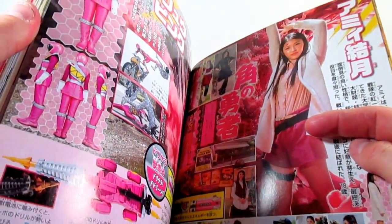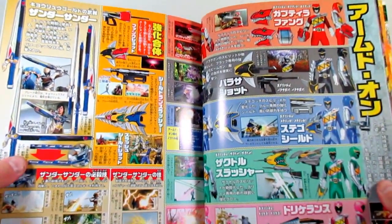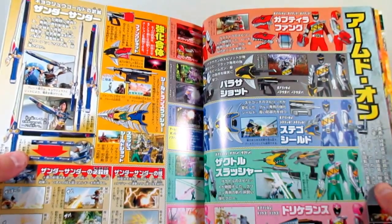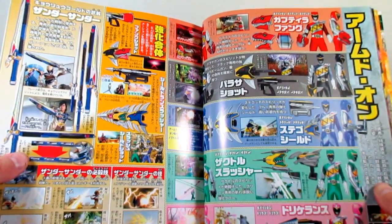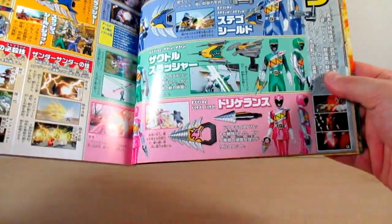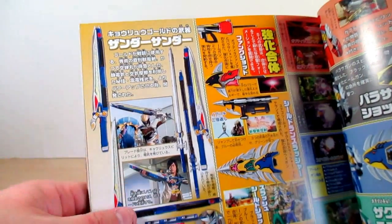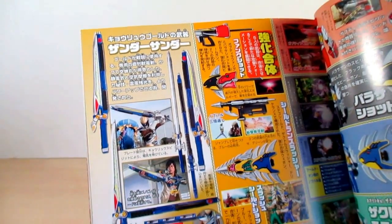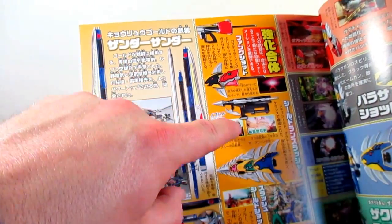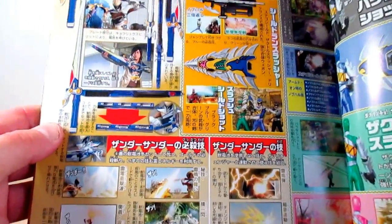Next page, page 18. Now here are all the Zyuden arms. Pretty much the Gabatera Fang, the Para Shot, Stegagachi Shield, Stego Shield, Zactor Slasher, and the Drykera Lance. All the arms up. And then there's the Xander Thunder for Kiru Gold. And then on page 19, you can see you got the Fang Shot and the Shield Land Slasher, and a whole bunch of awesome cool effects you can do with them.